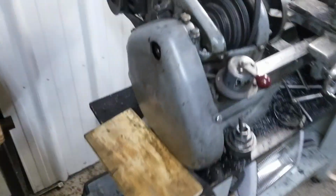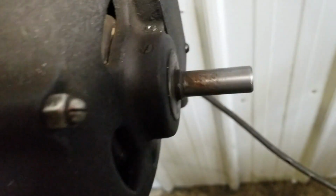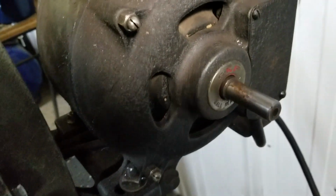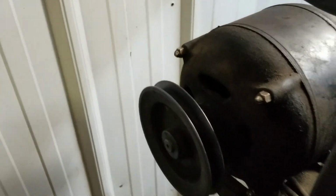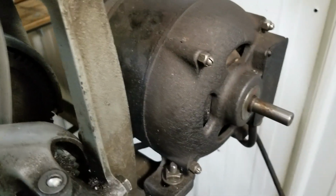So on another shittier note, you can hear that crunchiness in there. Yeah, that bearing's gone too. I'm not even sure. I should probably take some pictures of this before I take it apart. But yeah, she's going to have to come apart, and I'm not changing one bearing and not the other. So we're going to get some bearing issues fixed up here.